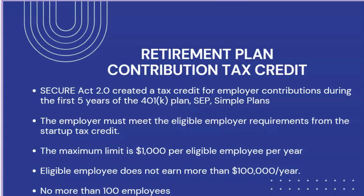As part of the Secure Act 2.0, they created this tax credit available to employers making contributions to a 401k plan, a SEP plan, or a SIMPLE plan for the first 5 years of that plan. So if you're 20 years into the plan, you're not eligible for this credit. However, I do have a bonus in the last slide of this presentation. There is another tax credit you can take.